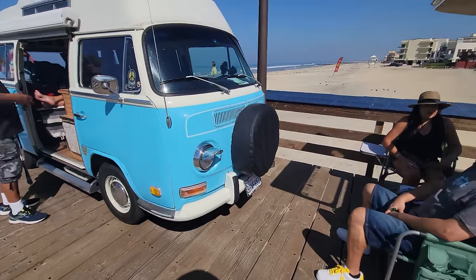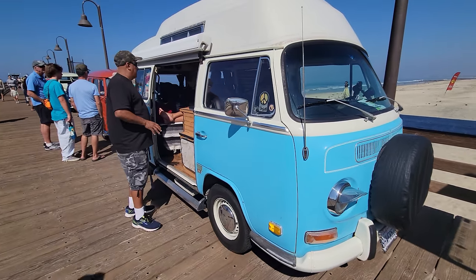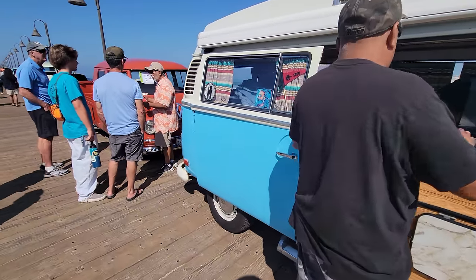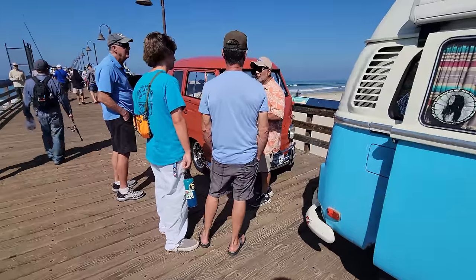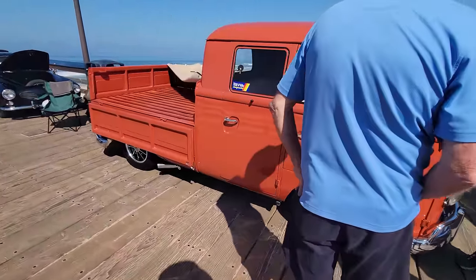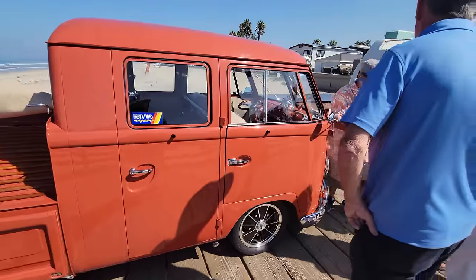High roof. He has a seat up on top. The other side, looks like there's a double cab out here. Double cab.